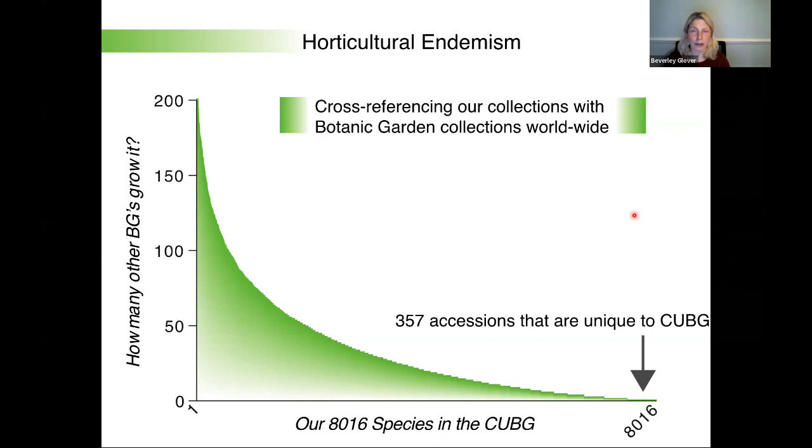And we also want to make sure that they're plants that they might not easily be able to obtain anywhere else. So if we want our collection to be valuable to scientists, there's not a lot of value in growing something that you can buy in every garden centre in every town in the UK. Scientists could just go and get it down the road. What we want to be able to offer them are species that are harder to get access to.